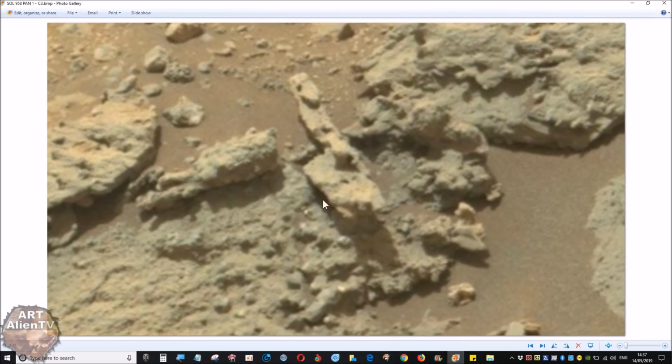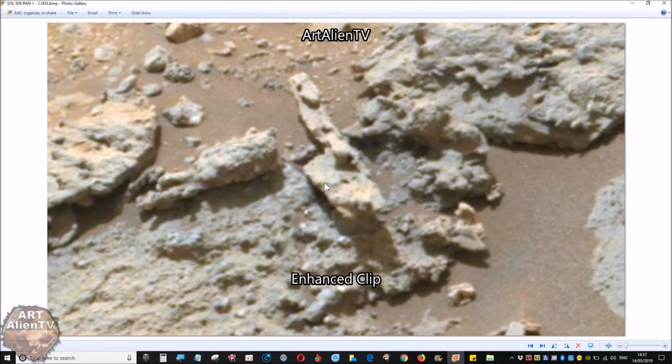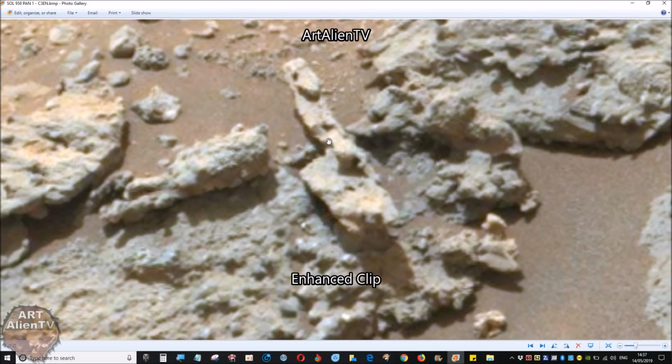Okay, so there's the hinge thing. Let me just show you the enhancement of that. I just brighten it up and put a colour filter on it. This is probably more like the real colour. Okay, there we are. I mean, if you zoom in, you can see this bit sticking on there, onto there. It looks like it's kind of attached to it, like a hinge. May not be, of course, but it looks like one.